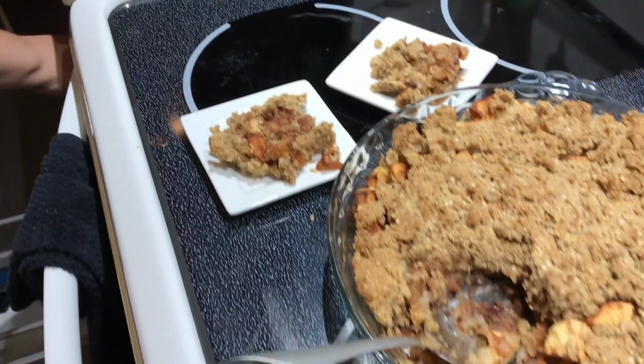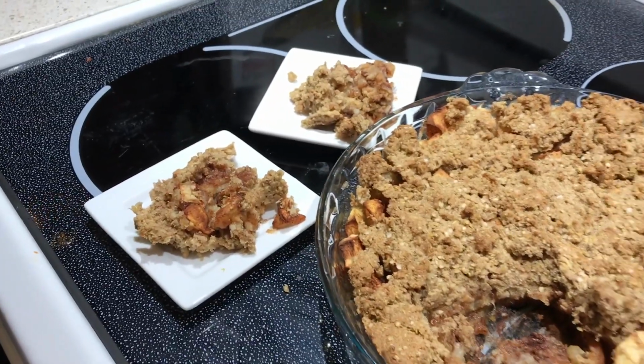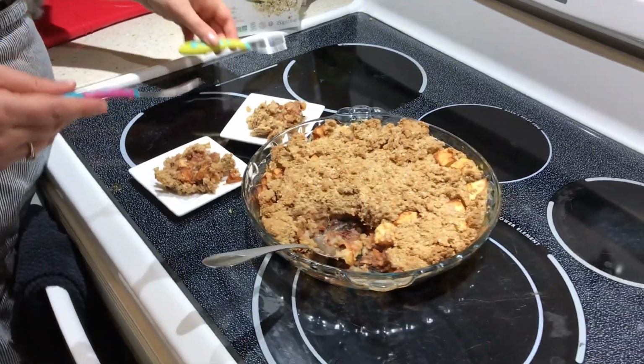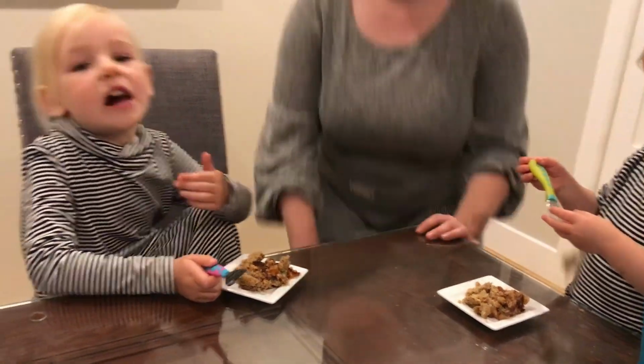So this apple crumble looks delicious. And I think the kids are excited to eat it. Me too. Oh, you're excited? Yeah. Hey, Tom, say show. Is that good, Alexie? Yeah.